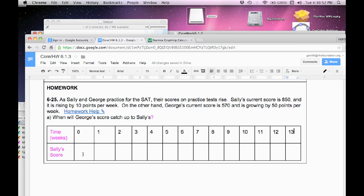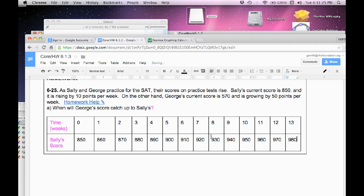Cool. Okay. Sally's current score is 850. That would be her b or her y-intercept because that's what she starts with. So that's 850. And it's going up by 10 points per week, so that'll be 860, and you know the rest: 870, 880, 890, 900, 910, 920, 930, 940, 950, 960, 970, 980. That's Sally's score, and then we're going to do George's score.